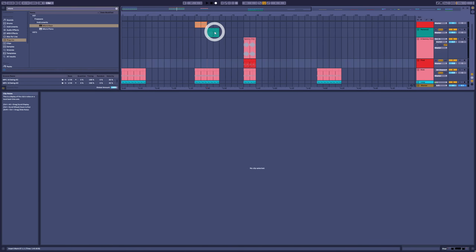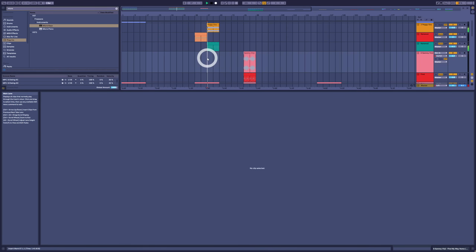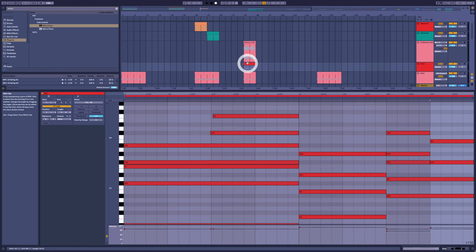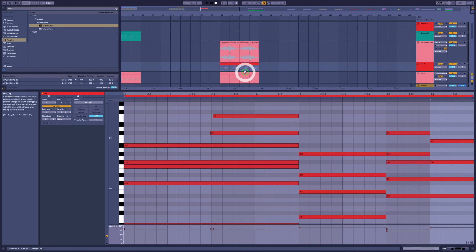Then for his Peggy Gou remix, that's a 4-5-1 in harmonic minor. Then we have a 2-5-1 in harmonic minor in Find My Way Home.